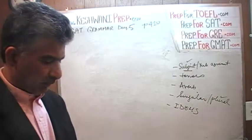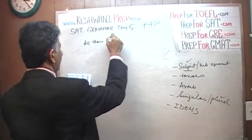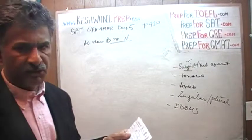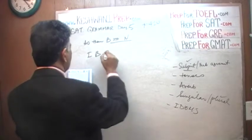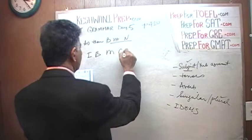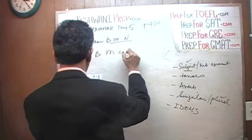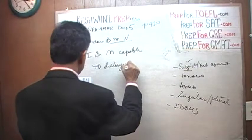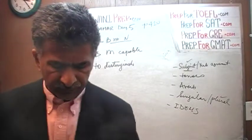Number 25. As their brains mature neurologically, there is nothing wrong with this part. Infants become more capable to distinguish. You don't have to read the rest of it. Just ask yourself, does it sound right to you?